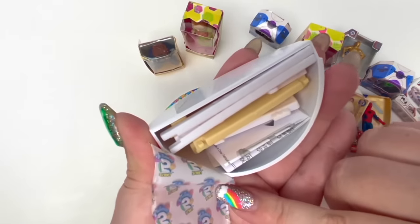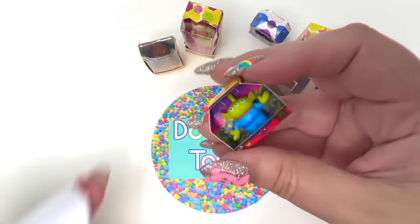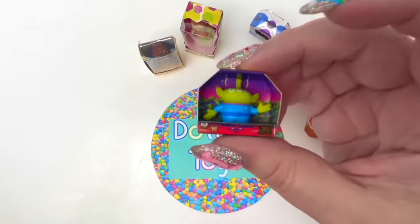And it looks like we have one of the shelves, but we already have it, so I'm not gonna put it together. All right, let's see what we have. Oh, we have the little green alien. And I love that you can see all the little aliens in the background. I think this packaging is so stinking cute.